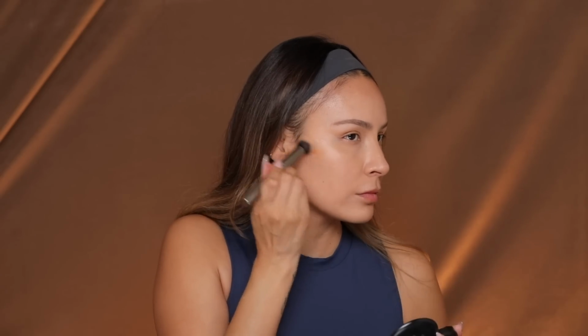And then if you want to add a little warmth to the face, you can do that as well. That's a little warm for me. I'm gonna blend this out because we want to look a little sun-kissed.